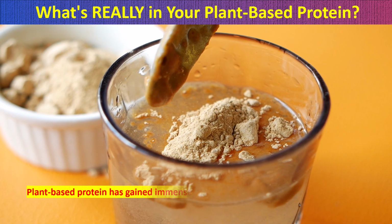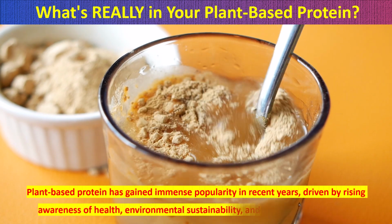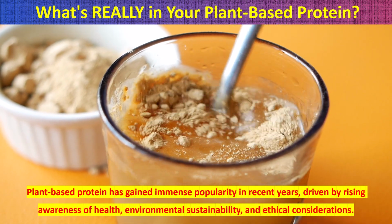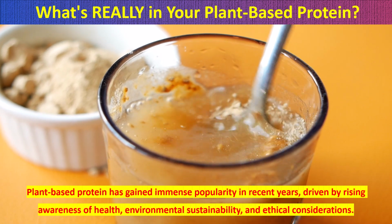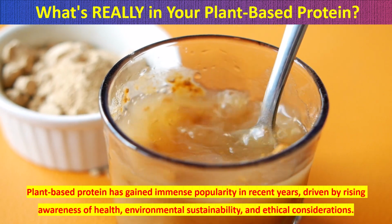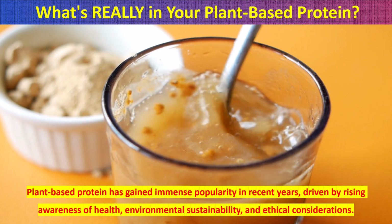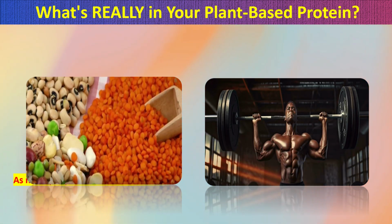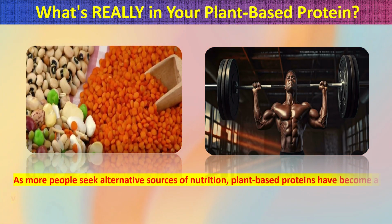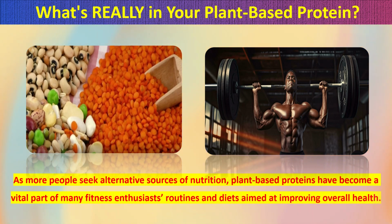Plant-based protein has gained immense popularity in recent years, driven by rising awareness of health, environmental sustainability, and ethical considerations. As more people seek alternative sources of nutrition, plant-based proteins have become a vital part of many fitness enthusiasts' routines and diets aimed at improving overall health.